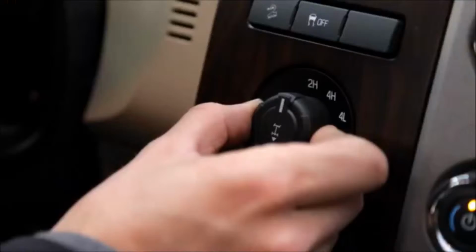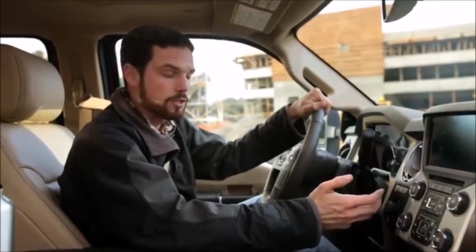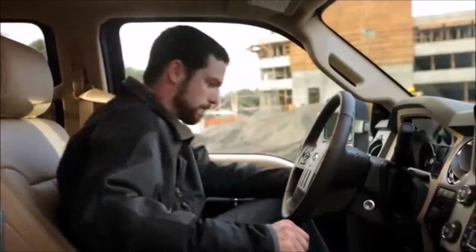Along with your standard 2-wheel drive and 4-wheel drive, you can pull out on this and lock the rear differential, which is something that not a lot of trucks do. It's a pretty fantastic feature.